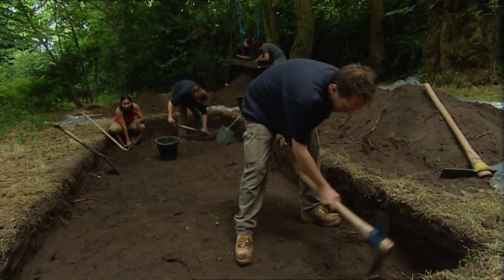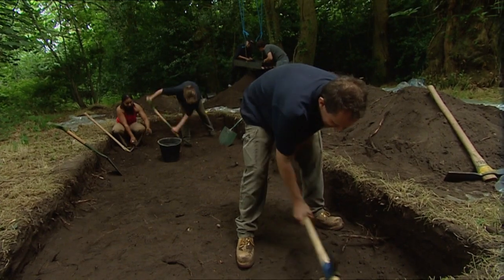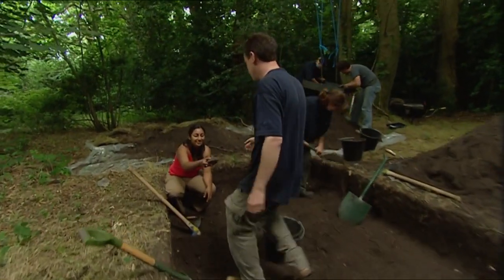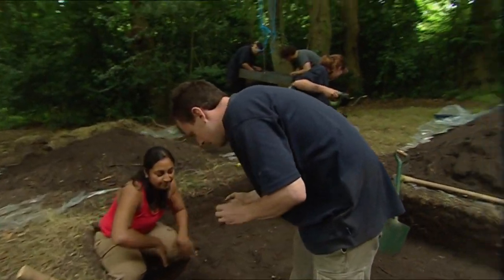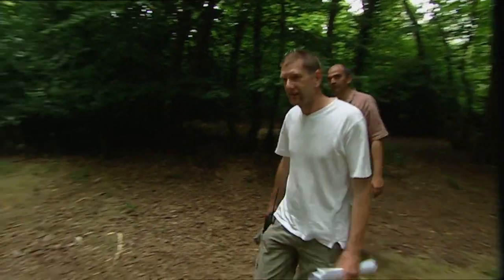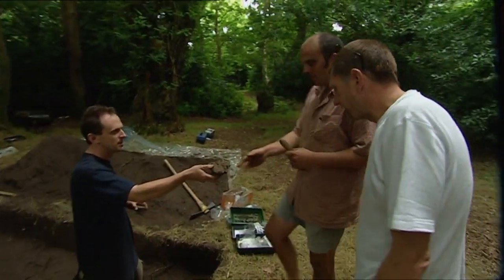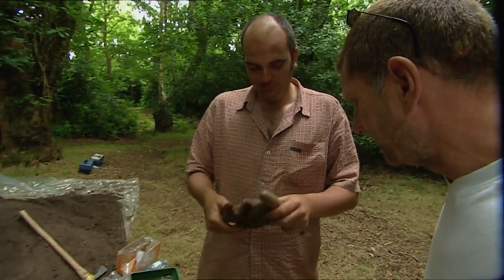Miles? Hello? I found something. Just a few metres away, Miles in Trench 2 is looking for evidence of metalworking, and he may already have hit pay dirt. That's so nice. What have you got, Miles? Well, it looks suspiciously to me like some kind of furnace bottom. Aha, yes.